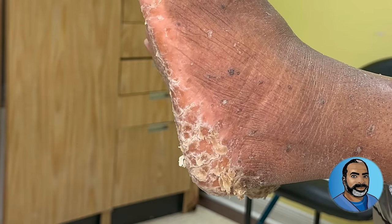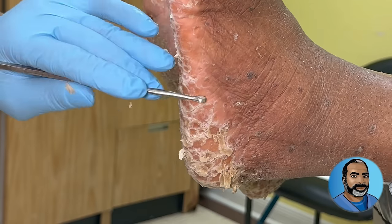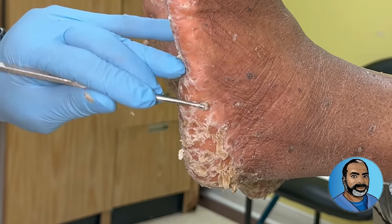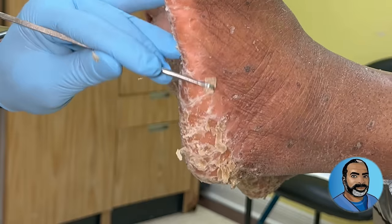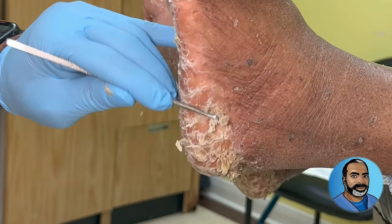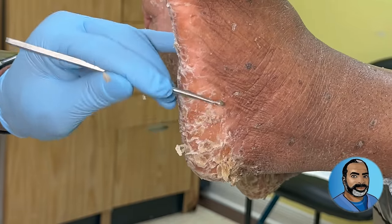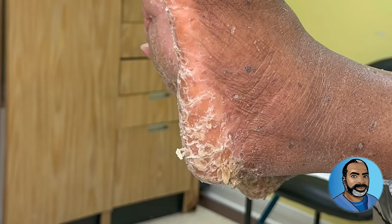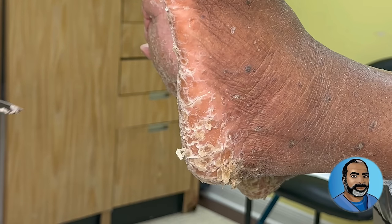So we see these dry skin issues in folks in these situations. Since it looks like she has a fungal infection of the nails, it could also be a fungal infection of the skin. It could be athlete's foot. As wide as thick like that? Yeah, and the way that it's flaking off and peeling like this. Okay. That's a possibility.